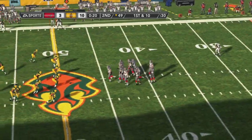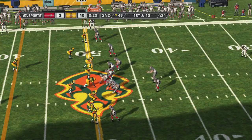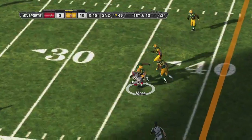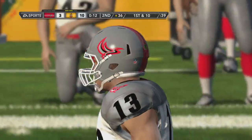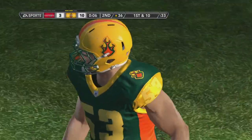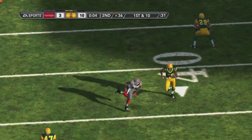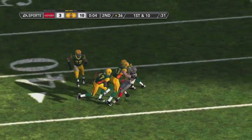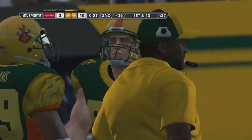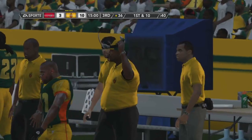From their own 49-yard line. And looks left. Throws. Scott Luttress was there for the stop. The defense just didn't match up well on that play. Yeah, tough to match up one-on-one in man coverage against that wide receiver. He's pretty good. And as we head to halftime, the score is 10-3.